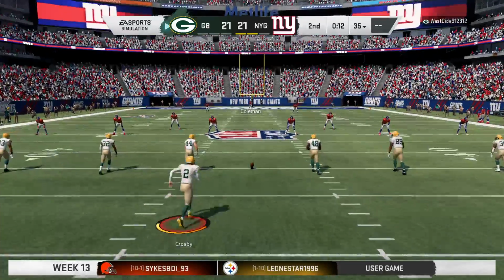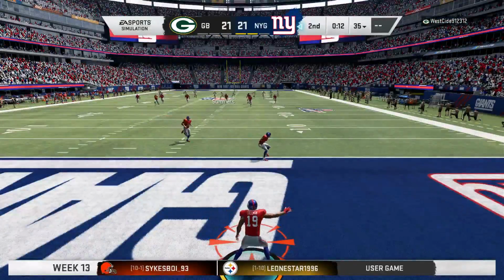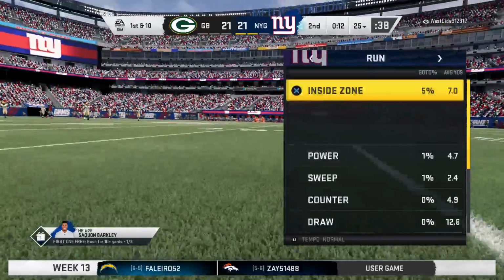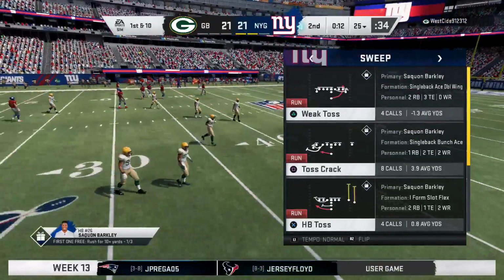A couple of teams locked into a good one here. 21 all the score as the kick's away. And no return on this one as the fair catch is signaled for and taken. Let's go. 1st and 10 at their own 25-yard line.